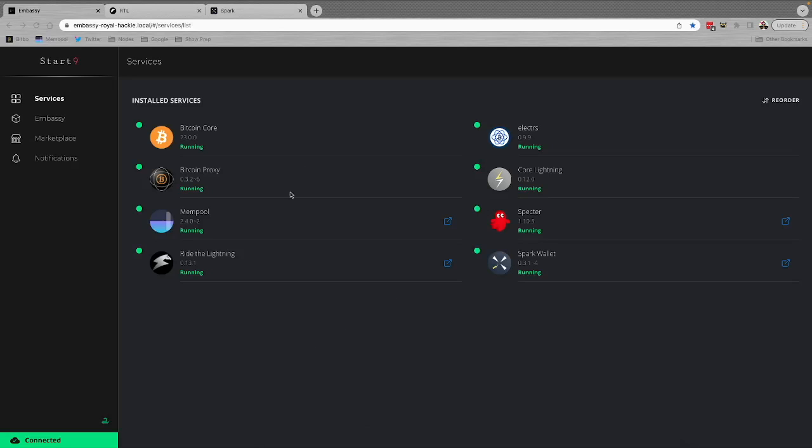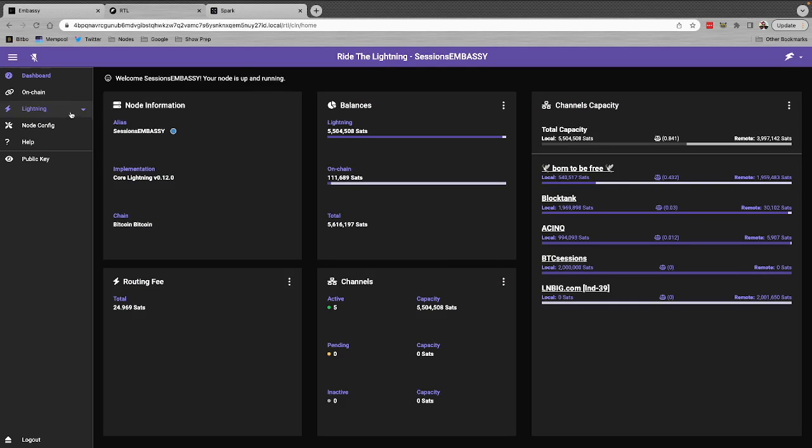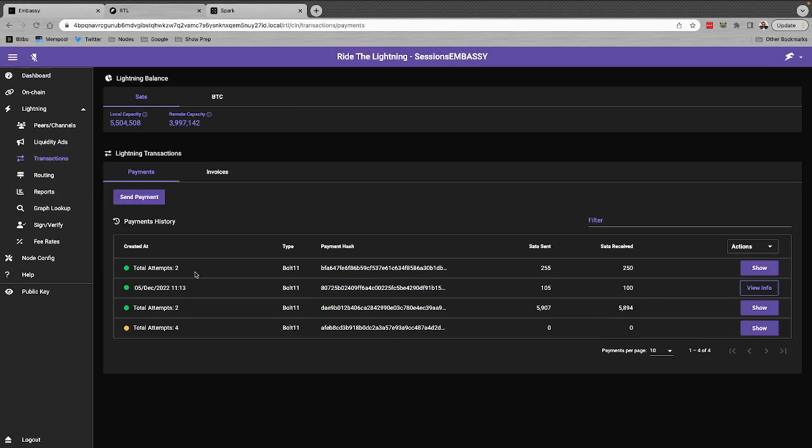Now, in terms of alternatives in order to send and receive transactions, recall that we did download Spark Wallet, which actually is something that can refer to your Core Lightning node. And it's a very simplified version of what we just did. Recall, again, in Ride the Lightning, it's all under the Transactions tab on the left. And, you know, it looks a little bit more complex to interact with.